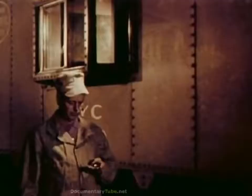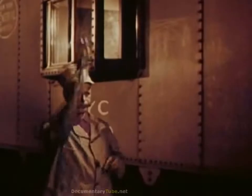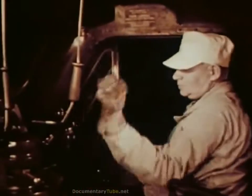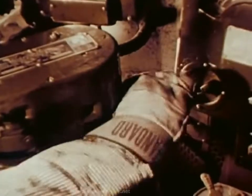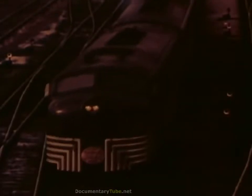10 p.m., Blue Island Yard, Chicago. Time to roll. The early bird gets underway. Destination, New York.